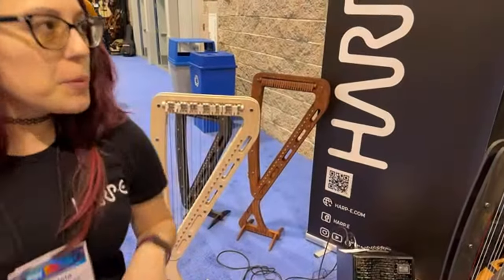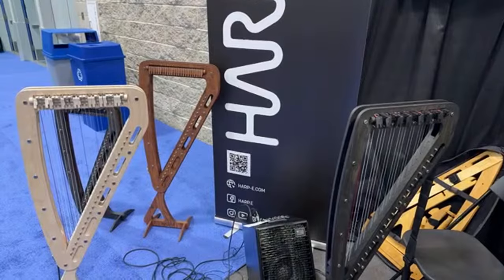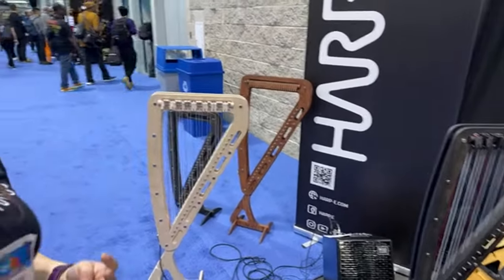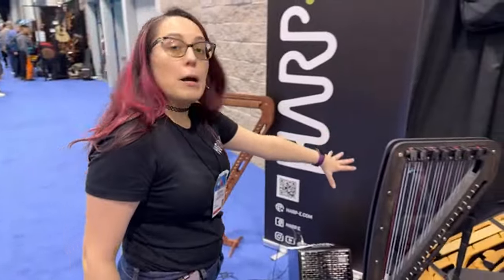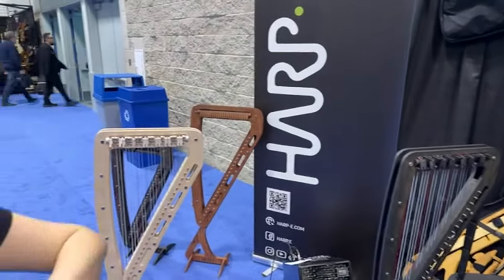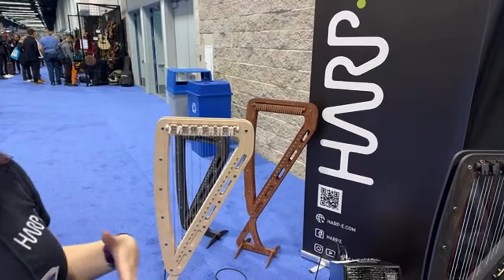The purpose of our company is to make harps affordable and accessible for everyone. So it's the same instrument, but we offer three different packages, for the customer's comfort level with the harp. Our lowest price package is the worldwide package. It runs you about $800, and you can build it, customize it, do whatever you want with it. So it's a wonderful opportunity for you to get to know your instrument better.